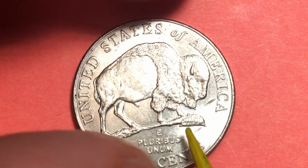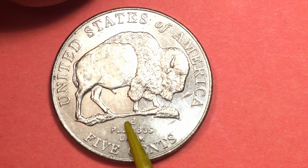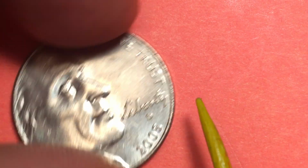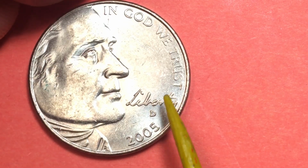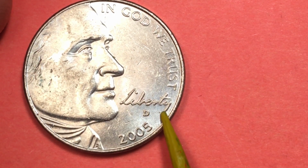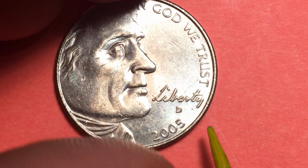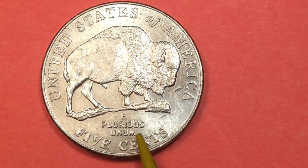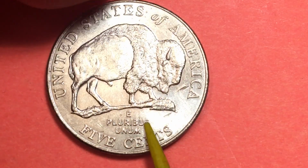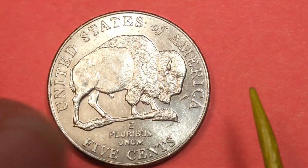Next up we come, I guess this one's the next one in historical order. The United States of America. Here's the buffalo. This is one of the Lewis and Clark nickels. The E pluribus unum, 5 cents. And it's the second version of the Jefferson nickel. He's facing to the right. It says, in God we trust, in front of him. Liberty near his lips. D for Denver, 2005. Actually, this comes in between the two. So this is the same year as Kansas and the year before North Dakota. So that's the westward expansion nickel, or I call them the Lewis and Clark nickels.